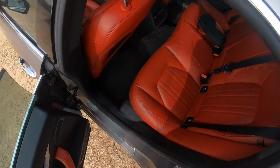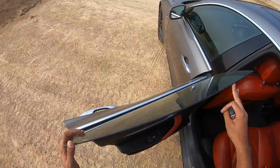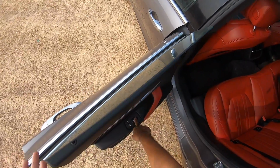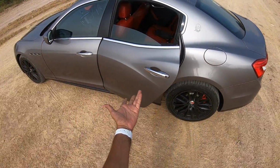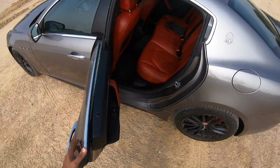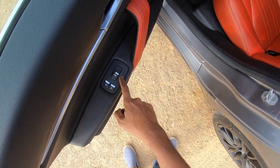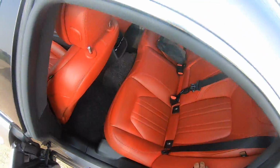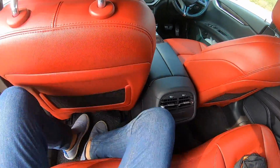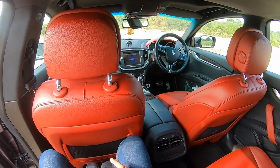First and foremost, there is not much space on offer, which is very disappointing. All the doors are frameless, which means once you put the window down, yeah, it looks so freaking awesome. Yes, that is sports car territory, isn't it? So, controls to lock or unlock the doors of the car, power window, and door pocket is actually quite small here. So, getting inside, I realize that you actually sit quite compacted inside.